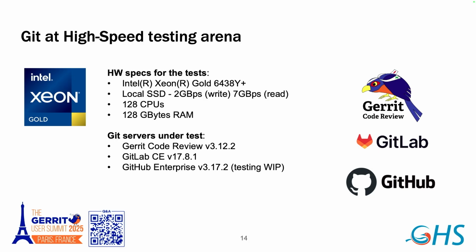If you want to know a little bit of detail, this was not a small machine, right? 128 gigabytes of memory, 128 CPUs, local SSD, so there was no issue with the file system, no NFS at all. So you couldn't say, oh, that's the network. There was wide connectivity between the client and the server, and the client was powerful enough not to be the bottleneck, right?